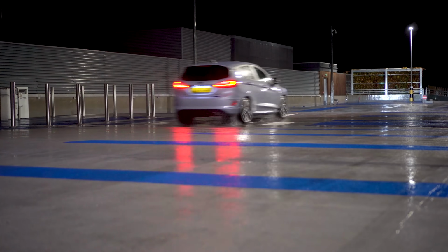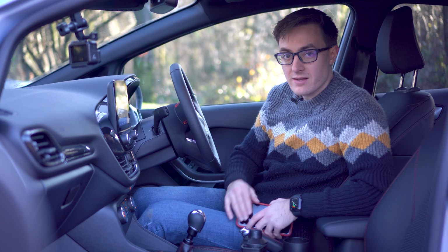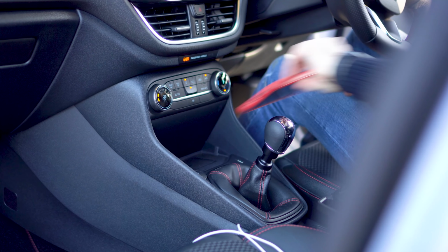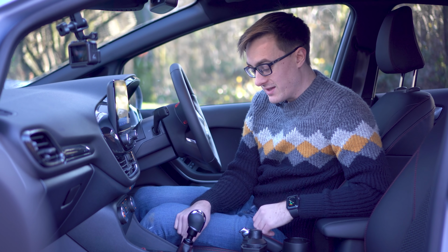Next up is the new wireless charger, and it is in the center console in the same place that I retrofitted my own one to my Fiesta ST. However, the Ford one sits a little bit higher up in the gap, which means you should be able to put bigger phones in it. So this is an iPhone Pro Max, and if I'm honest, with the case on, it doesn't charge just by throwing it in, but when you push it down, you can just about get it to charge, and then you can also see the little LED light to show that it's charging too.